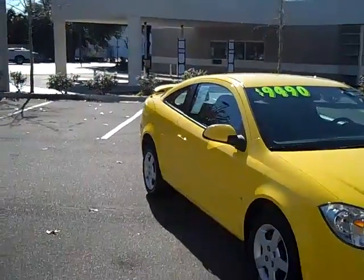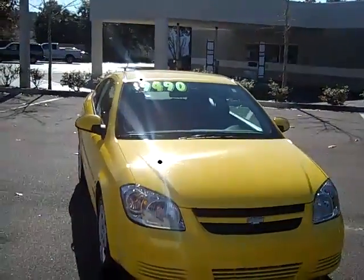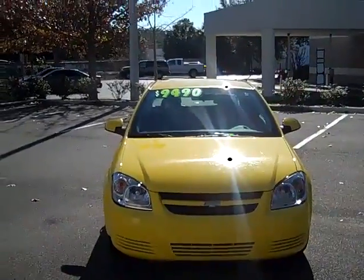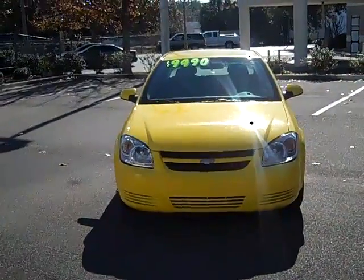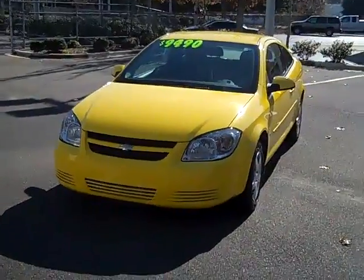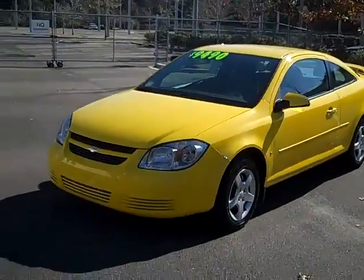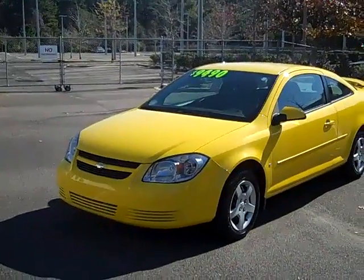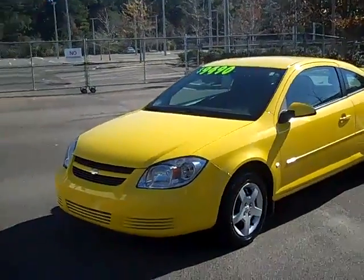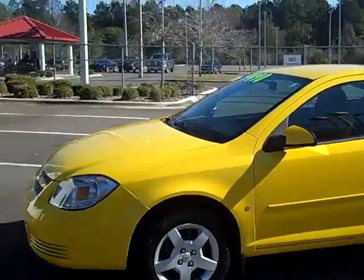I forgot to mention the price, $94.90. 41,000 miles. The car has the balance of the 3-year 36,000 bumper-to-bumper coverage, and then the 5-year 100,000 miles on your powertrain. Actually it only has the balance of that 5-year 100,000 mile powertrain, since the car's got 41,000 miles on it. A really nice car on the outside. No scratches, no dings, in really good shape.